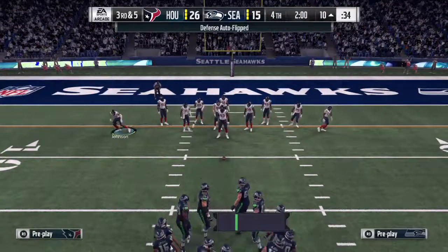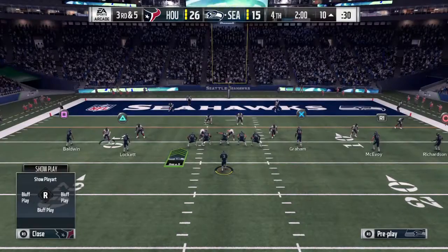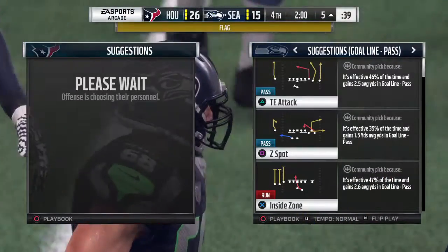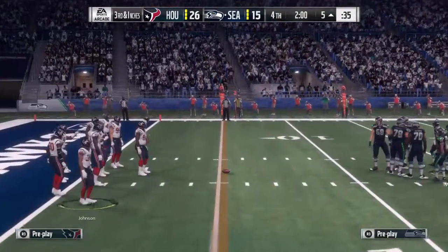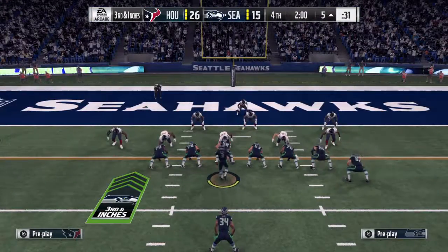So 3rd and 5, defensively expecting pass. They've got 6 DBs out there. Now flags will come in. I think this one's going to be on the defense for jumping. Jumping all the way from the outside, maybe getting a little early start in the corner blitz. And the only time it makes sense to get that penalty is exactly as you described. Otherwise, he should never get that penalty.